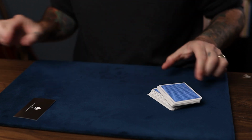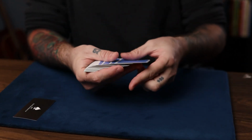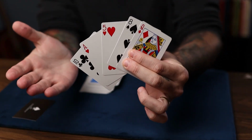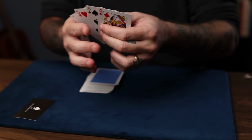So like I said, the amount of cards I'm going to give you is determined by a card that you will just think of. So maybe I'll take a few cards from the deck like this, and I'll spread them so you can look at all of them. And I want you just to think of one of these, okay? So don't say it out loud, but just think of one of these cards here. You got one? Okay, perfect.